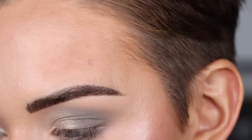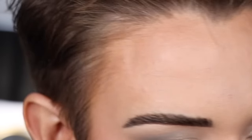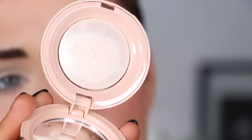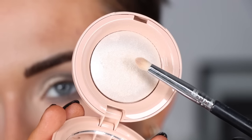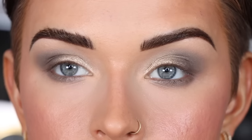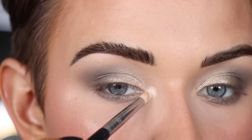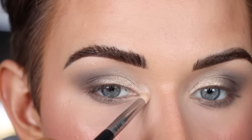I need a highlighter. I don't want to use Flutter though, because it's a little too much. So I'm going to use the one I used on my face. There's like an eyelash in my eye. Going to take a Sigma E30 with the Rare Beauty highlighter in Enlighten. And boop. Oh yeah, I wanted a really white looking highlighter.